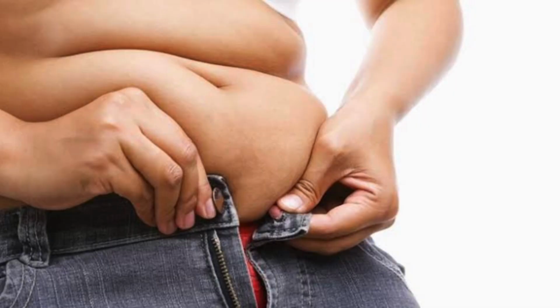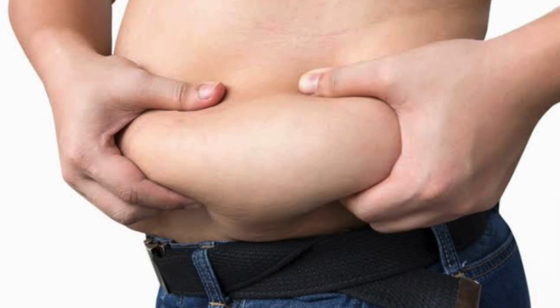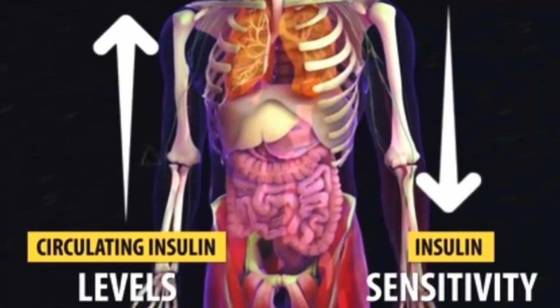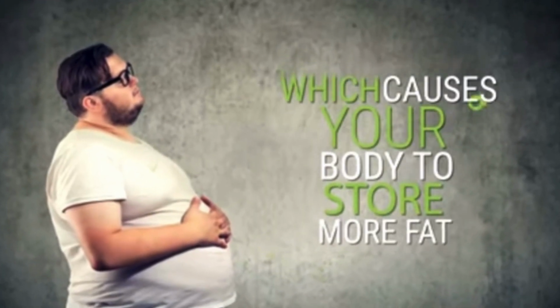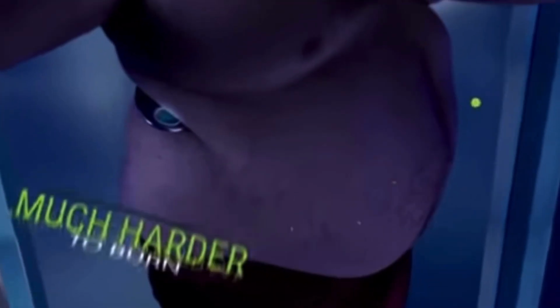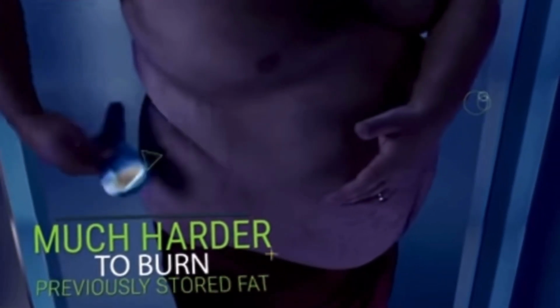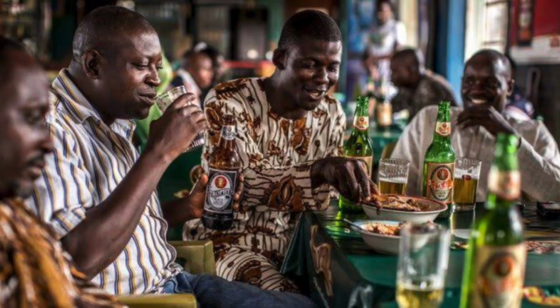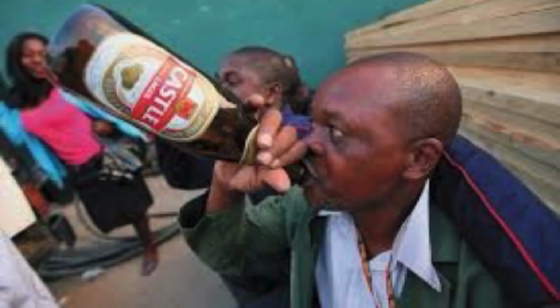So you store more fat in your belly, and sugar increases your insulin levels and decreases your body's insulin sensitivity, which leads to storage of more fat and makes it difficult to burn previously stored fat. Consuming sugar regularly stimulates your brain to crave even more sugar. The sugars that you overlook in your diet are the most dangerous ones. Most Nigerians can drink 3 to 4 bottles of beer a day, sometimes even in one sitting, and then they wonder why their belly is big.